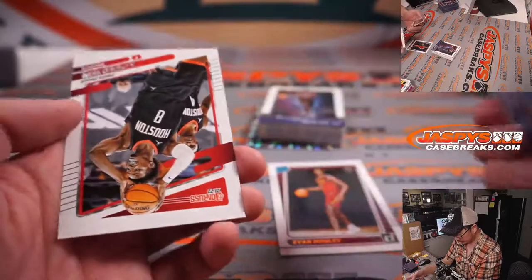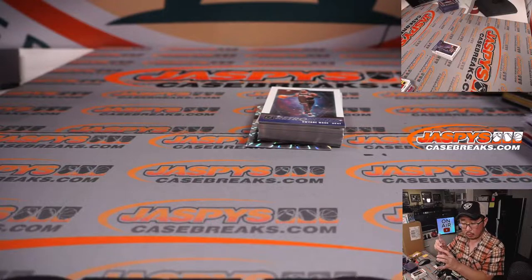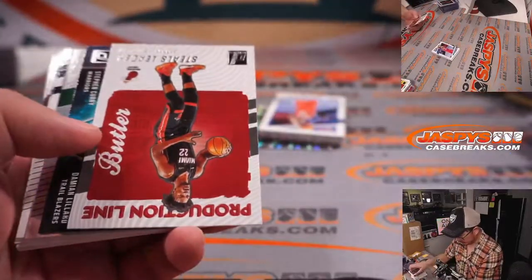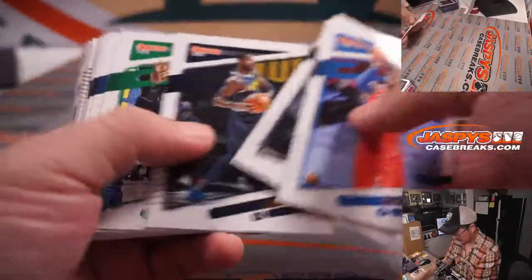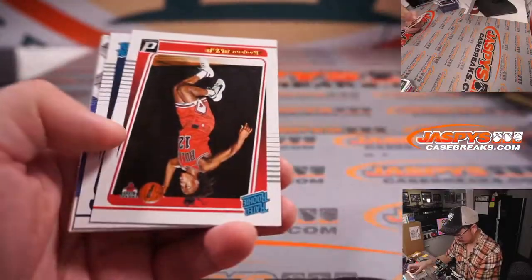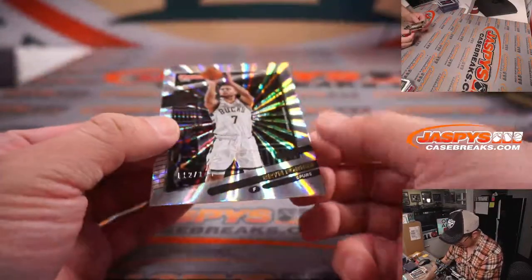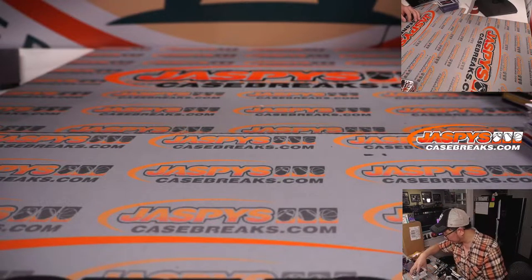Another Evan Mobley. For Cleveland, that'll be for Sean. Let's see what else we got here to close things out. Got another Jayson Tatum to 75 for Boston. And we're going to close out with a Bryn Forbes to 149 for the Bucks. That's going to be for Rick. Or, sorry, for the Spurs. That's going to be for Allen.